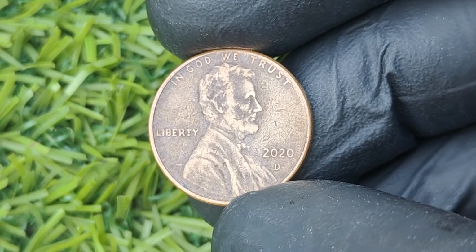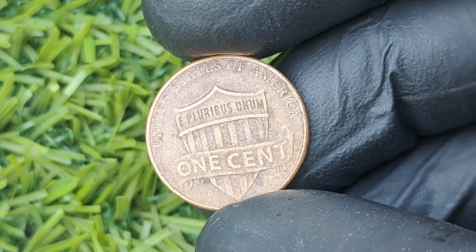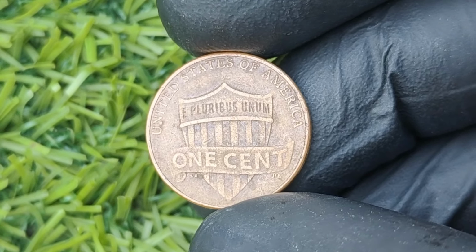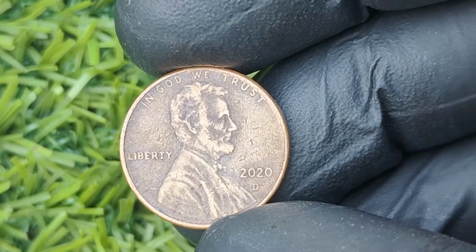You're not dreaming. This is real. And you could be holding your ticket to a brand new lifestyle, one of wealth, ease, and freedom. Welcome. You're about to discover the story of the 2020 D Memorial Lincoln penny, how a seemingly ordinary coin has stunned collectors, how it skyrocketed in value, and most importantly, how you could cash in before time runs out.